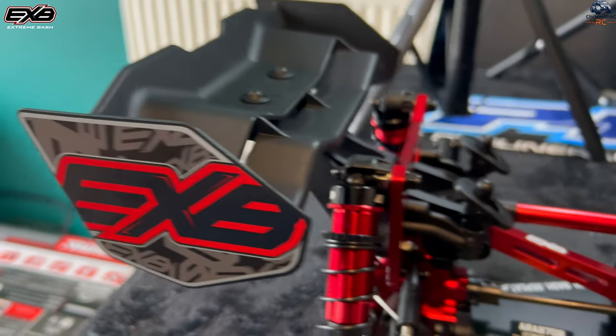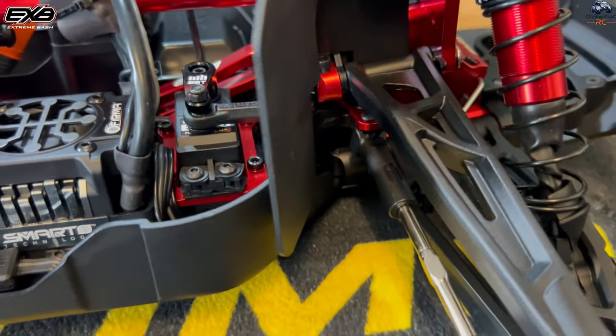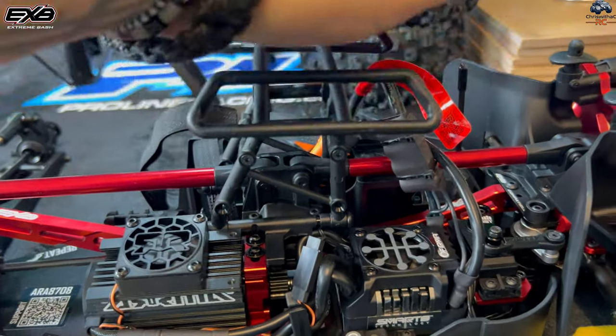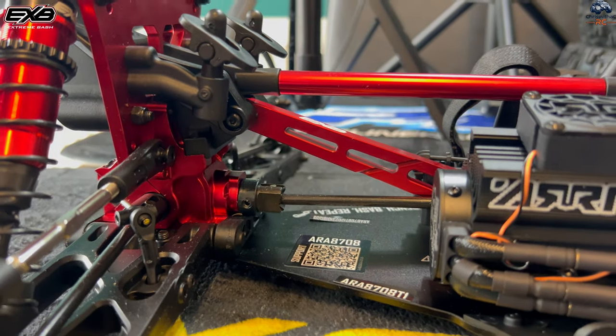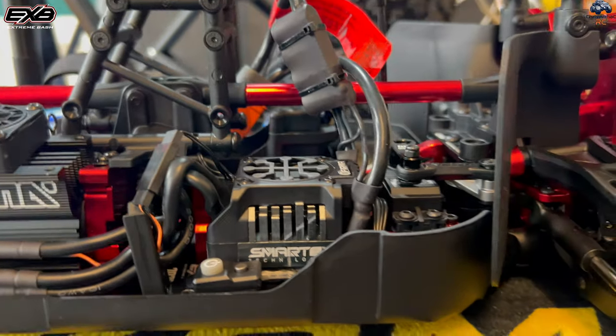EXB on the wing. Just a really, really nice looking truck, this. Any other improvements they've done to the vehicle? You've got a big stout cage system, obviously, for protecting the roof and the body of the vehicle. But just looking at it, it's a very, very well put together truck, this.